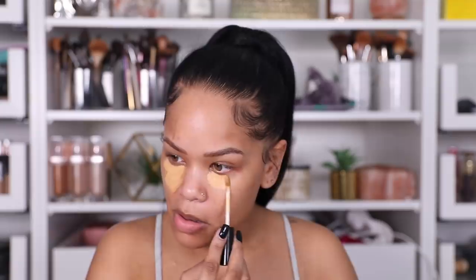Okay, so the shades I got, golden, which looks like it'd be my shade. Oh, it's really golden. Okay, that's why I got beige too, because I knew I had to mix them, because I like bright under eye. So. These are really yellow. Maybe I should use the Infallible. Oh my God! Okay. This is why you don't shop at 4 a.m.